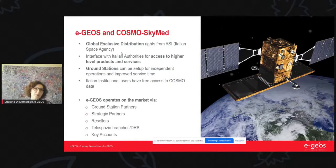In the framework of our rights, we also have the right to set up ground stations for independent operations and improved service timeline for local markets. And for the Italian audience out there today, I'm happy to confirm that on behalf of ASI, COSMO-SkyMed data is available free of charge for institutional use for Italian users.